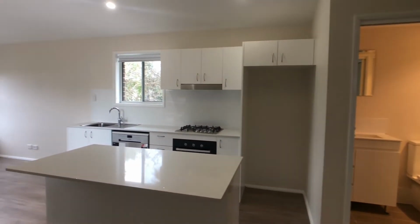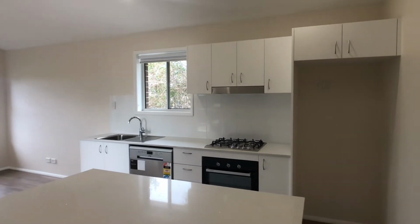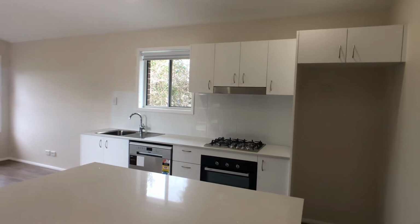So there you have it, that's 124A Victoria Street, Kingswood. To arrange your private inspection of this fantastic granny flat, please contact our office.